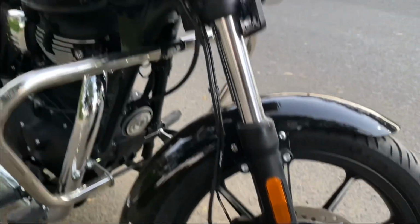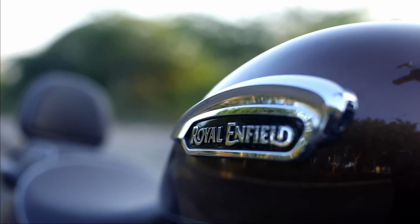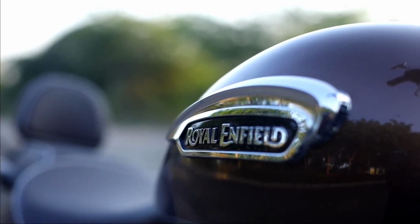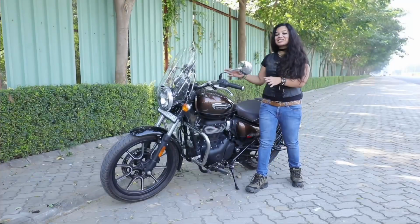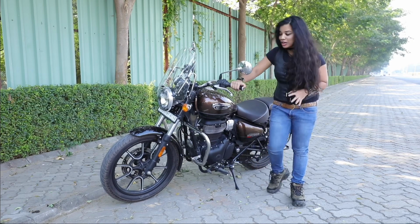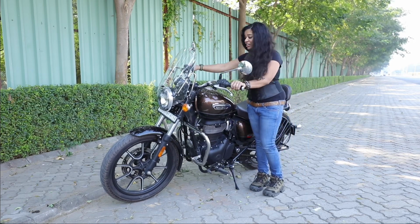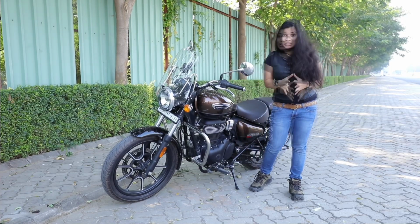When you look sharply at the Meteor, it does resemble one of the American brand cruisers by the shape of the tank and the 3D embossed chrome logo. It has a wide handlebar compared to the old Thunderbird version. Not just that, the steering range is really extensive. That means it helps daily commute.